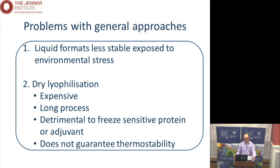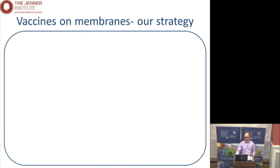So vaccines such as alum-adsorbed vaccines, such as the hepatitis B vaccine that contains alum, cannot be dried using lyophilization, although there have been methods developed. And more importantly, it doesn't guarantee thermostability of vaccines. All the vaccines, although they are lyophilized, have to be stored in the cold chain at refrigerated temperatures. So our strategy is slightly different, and less expensive.